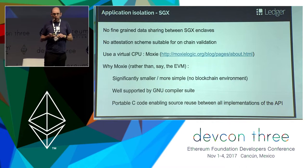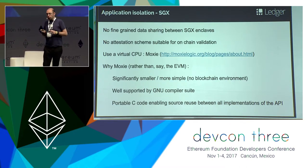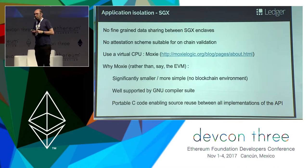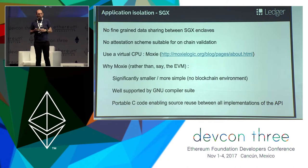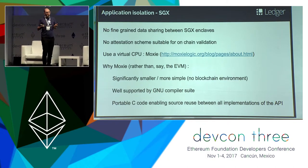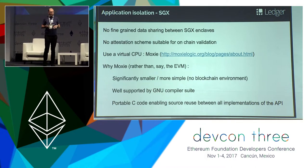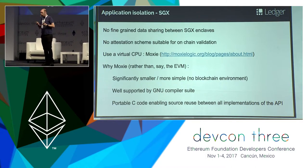So in this case, one simple use case that I suggest is to use a virtual CPU. It might look complex to use a virtual CPU, but thankfully, there are things like Moxie, which are open source, already very easy to test and already almost proven, I would say. So it has been used by different projects in the Bitcoin space.